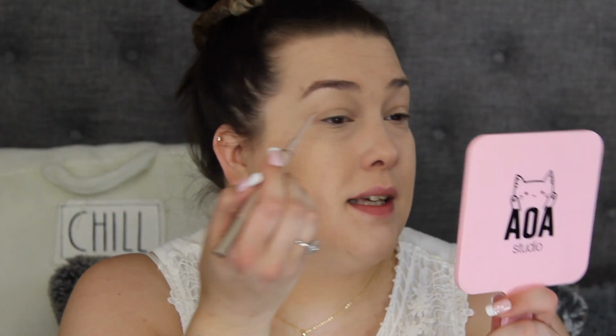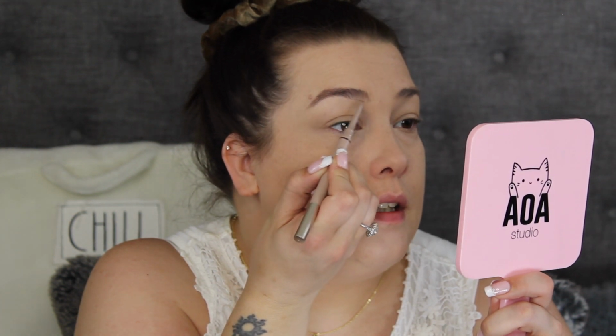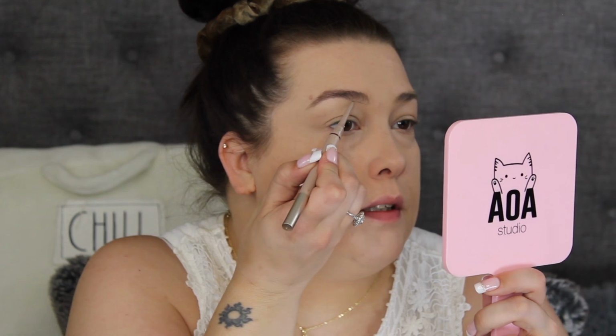I'm going to keep the spoolie because the SHEGLAM doesn't have the spoolie, but I am going to go in and correct this with the skinny brow. I am a skinny brow girl. I just cannot do those big chunky ones. Even Benefit has brow pencils like this AOA one. I can see it being great for filling in brows, but not for defining. And it's called a defining brow pencil. It makes no sense to me.